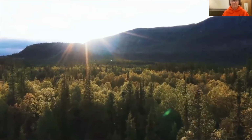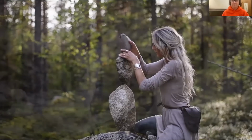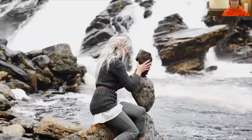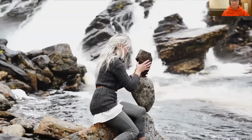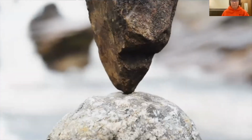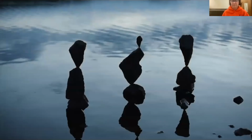Depending on what kind of stone balance you're doing, the balance point can be really tiny. So the movements that you do while adjusting the stones to find the balance point are so tiny that you can barely see it with your eyes. You just feel it with your hands. And when you finally find that tiny balance point, the gravity will be there for you to hold your stones together.